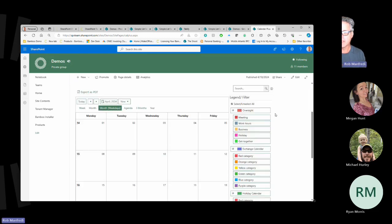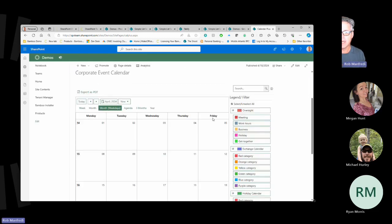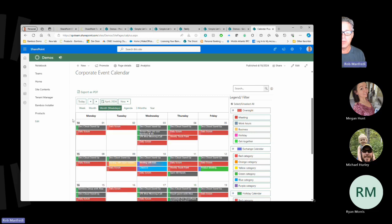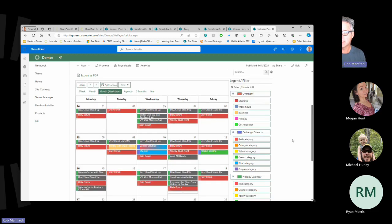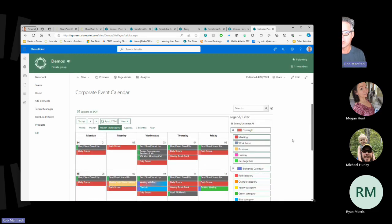In our corporate event calendar, now our default view is the month weekday view. We've got our week numbering in here. We've got our legend over here on the right. And we've just updated the way we want this thing to work. So pretty cool, pretty simple.